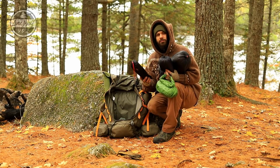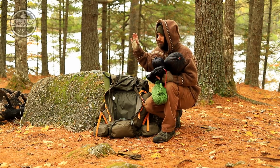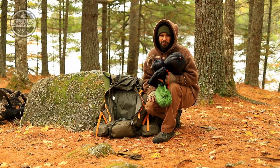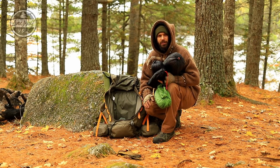So I'm going to continue getting this stuff set up in the tent, and then I think it's going to be time to collect firewood because it is very cold out here. I am literally on the edge of a lake, and it is going to be windy later on this evening, and it's wet and rainy out here. So I want to get all this stuff inside the tent, show you guys what it looks like, get everything set up, and then continue on with wood processing and collecting.